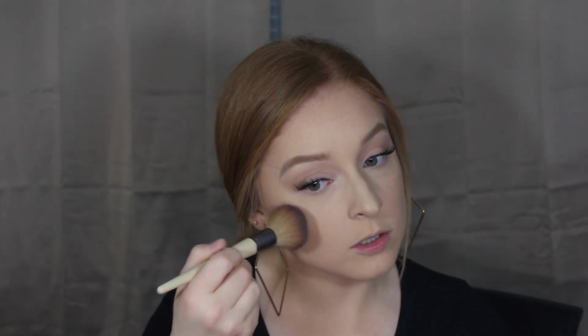Okay, now that it looks super crazy, I'm gonna go in with my foundation brush, just wipe off whatever extras are on there and kind of tap it out. Not bad. So now I'm gonna go back in with my KKW, just a super fluffy brush, and do a little bit on top of that contour. This will just be to bronze up the cheeks, and this will kind of tie in our eyes too.